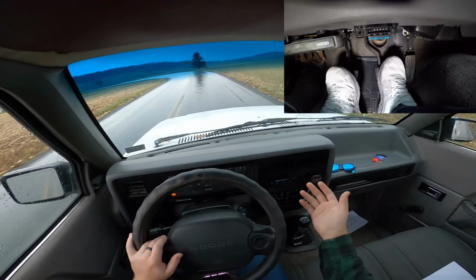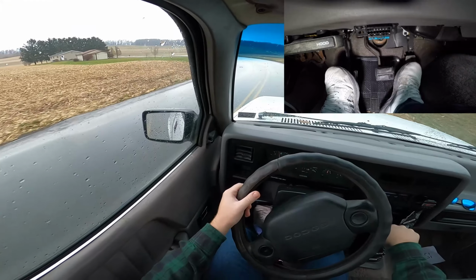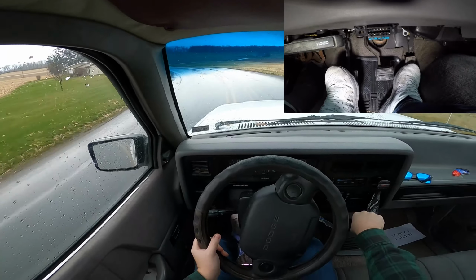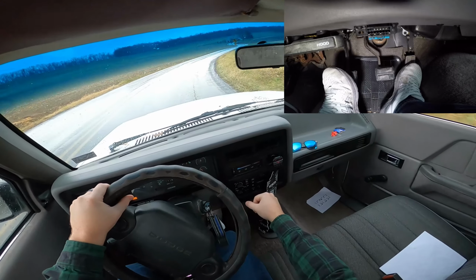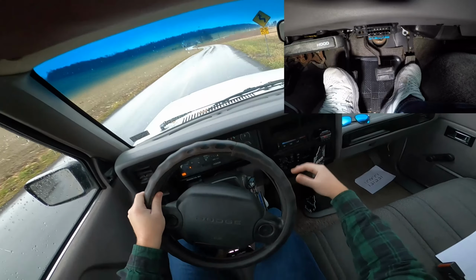And I am still trying to learn it myself. This is my first manual transmission vehicle. Although I've driven many manual transmission vehicles before, I've never had one for myself to learn or to teach myself anything other than just shifting gears.